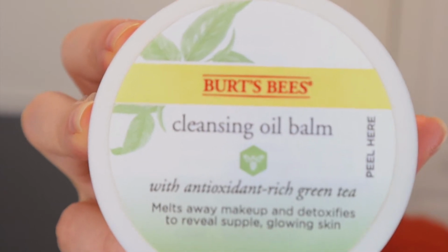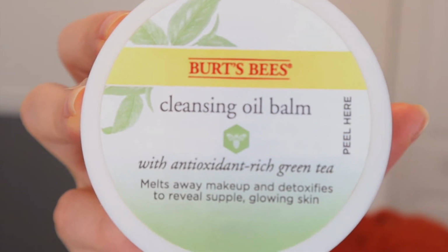So I like to start off by using this Burt's cleansing oil balm. Since I am wearing very bright red lipstick, which is my favorite, I like to go ahead and just grab a little bit and put it over my lips.